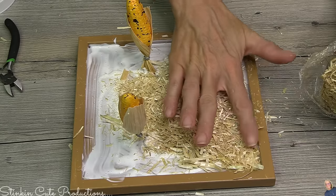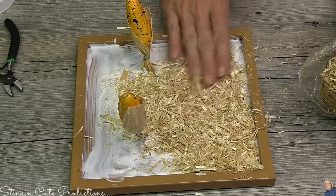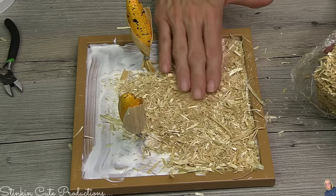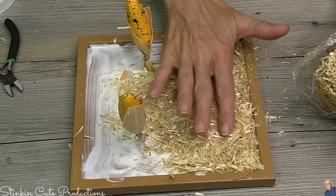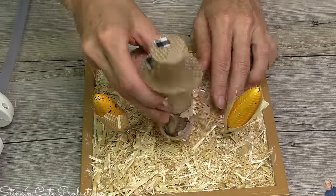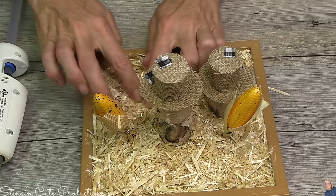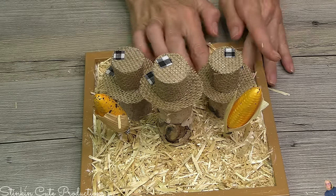And so yeah, I put on a lot of that Mod Podge onto the base just to really adhere this on. A little bit of loose hay is gonna be okay with me. I just really wanted to get the feel of what would be a cornfield with the scarecrow. Then it's time to make these not so temporary in their placement, just by putting a bit of hot glue, kind of moving around some of that hay so it really adheres onto the base of this plaque. And I'm gonna do all three of those.